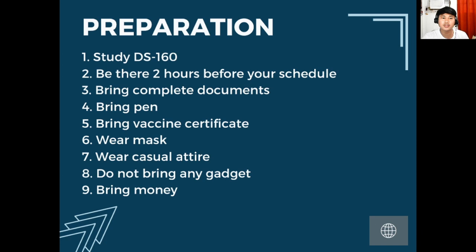First, to begin with, study your DS-160. All the information you provided there must be memorized, because the questions are found only there. Second, be there 2 hours before your schedule. For example, if it's 9 a.m., you need to be there at 7 a.m.